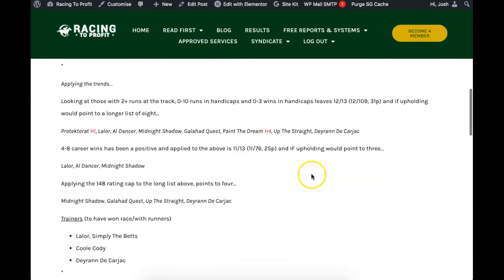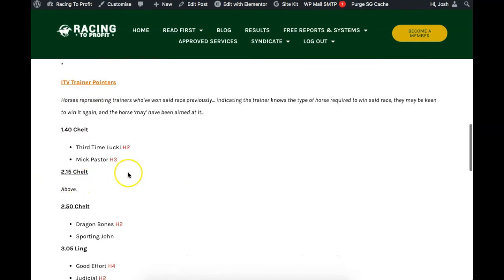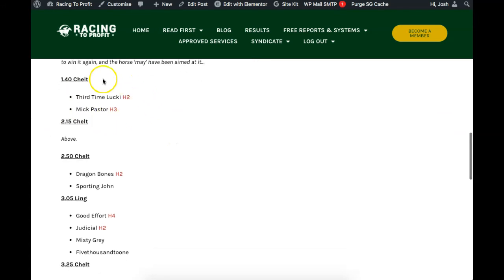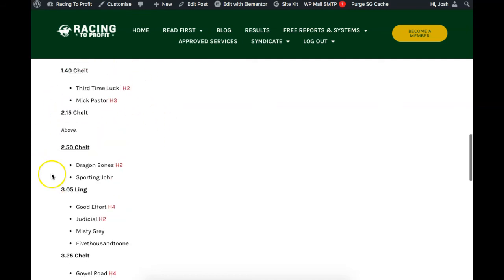And there's a longer list there. So again, you can pick through this and work out how you wish to use this information. There's then ITV trainer pointers. For each race live on ITV, I highlight horses representing trainers who have previously won the race. Again, with any of these little ratings flags, the H and the G, you can use these to help you pick out winners as well.